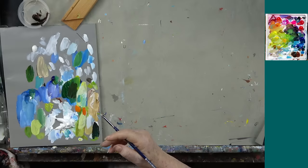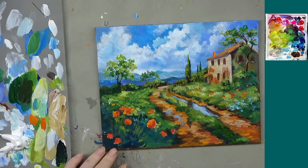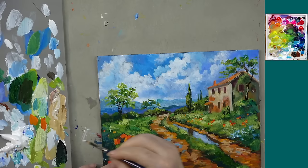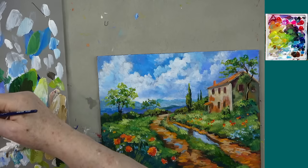I just have to add the flowers in. Thanks, boss. This is the fun part. Get some colors going here.